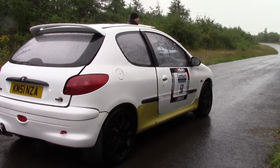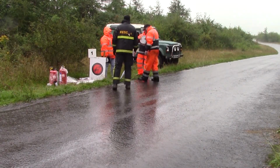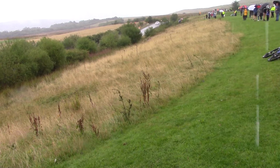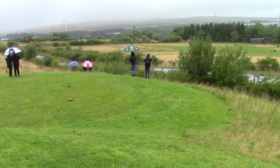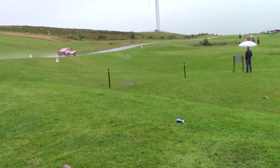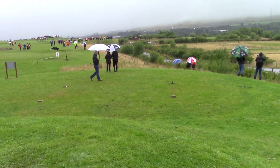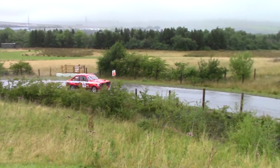And car number 50, the last one up, Stephen Knott in the 206. The Llewellyn boys were always spectacular. Seeming to revel in the conditions. As was Terry Brown.